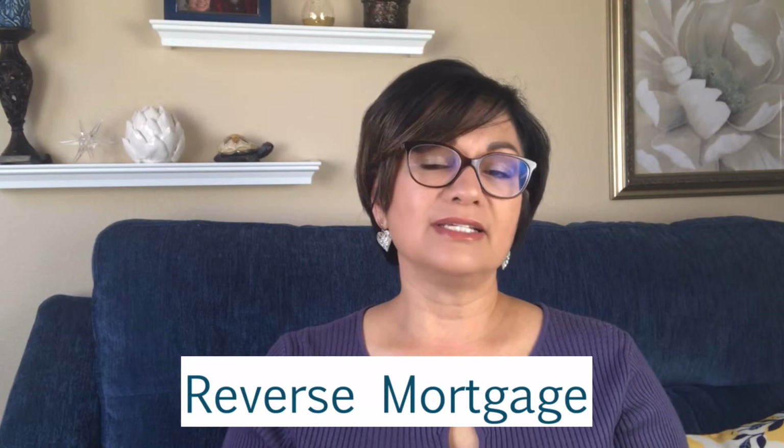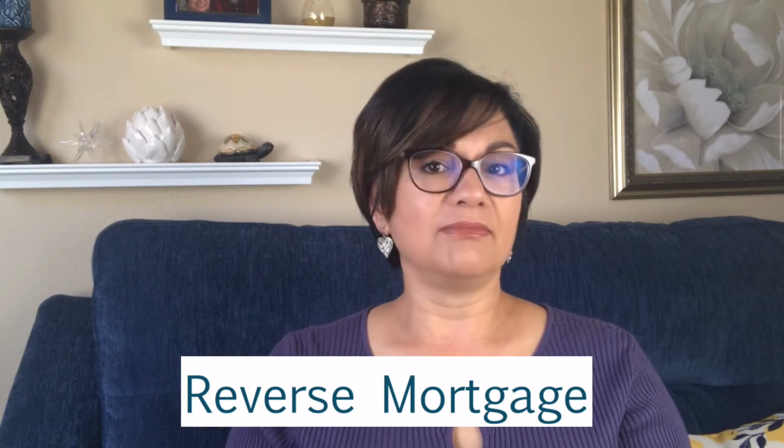A reverse mortgage is the next option for funding senior care. If your parent owns a home and has sufficient equity in it, then a reverse mortgage might allow them to take out some of their equity and use that money now. They can get a lump sum or they can get monthly payments. The money can be used for anything, including personal care or adult day health care.